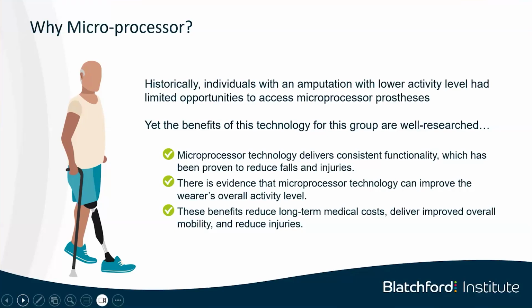And why we want to do this? Well, to be honest, you want the person to be as active as possible. We can reduce the overall long-term medical costs, keep somebody mobile, where that mobility is, they just want to go into the garden with their family, walk to a bar, walk to a restaurant. It's all about keeping the patient active, involved with their family and peers, and reduce the number of injuries that these people have. That is our ultimate goal as prosthetists.